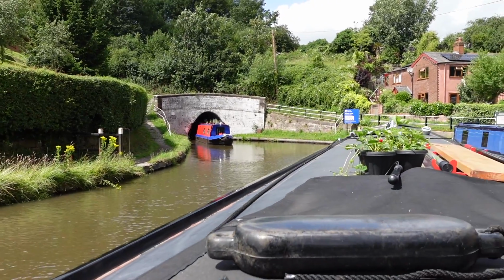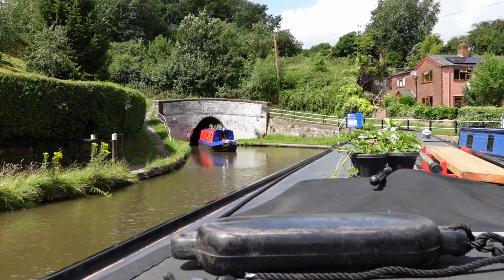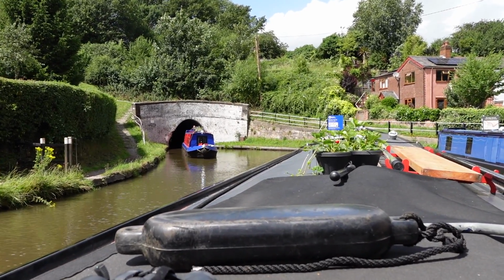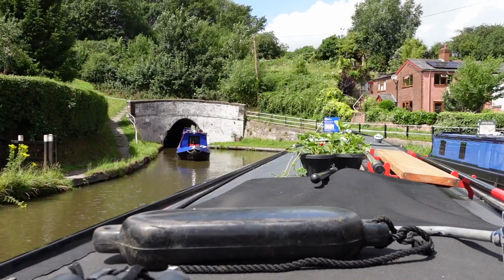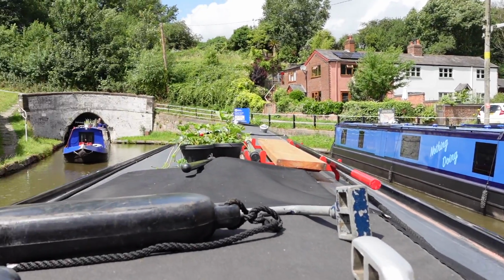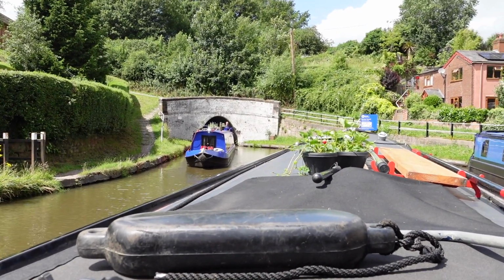So that's the first tunnel. Two boats. This is the second boat just coming out now. And there's another boat waiting here, so I think we're going to go in first, once we've checked there's nothing coming.